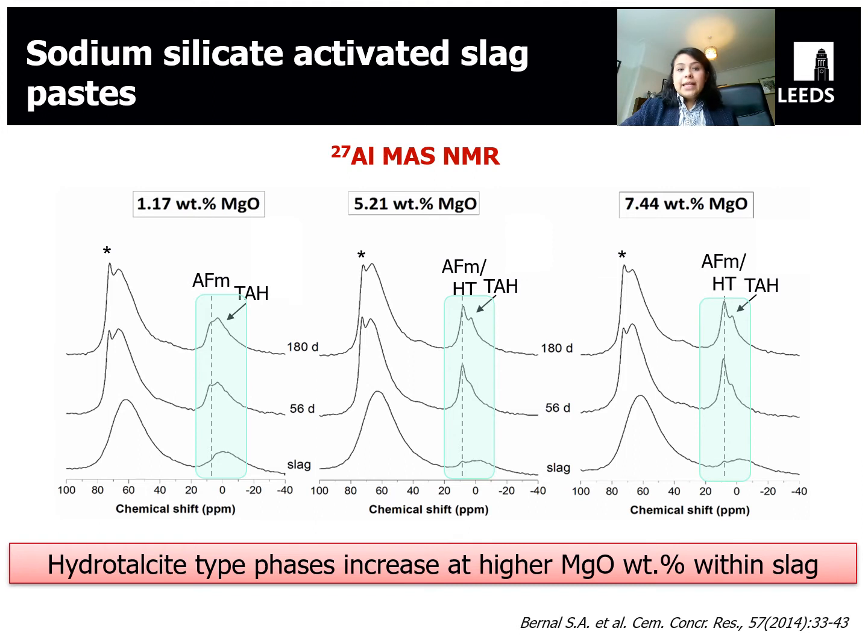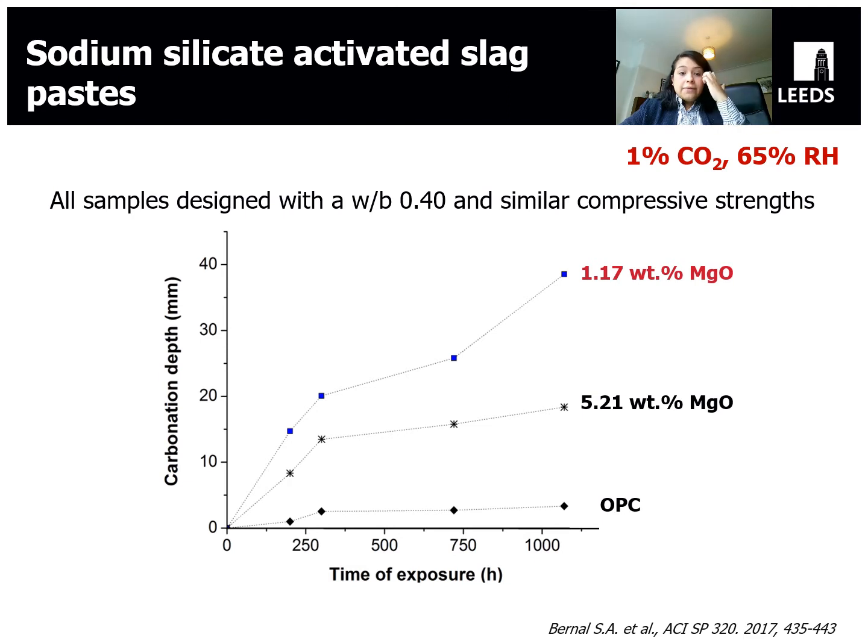So in the case of sodium silicate activated slags, we have identified that using slags with different chemical composition leads to the formation, particularly of different secondary reaction products. In this case, layered double hydroxides like AFm or hydrotalcite, which play a key role, for example, in the chemical binding of different species such as CO2 or chlorides. So we identified, for example, in some specimens that were designed to achieve the same compressive strength but produced with different slags, that when we have a slag with a higher magnesium content, the carbonation depth is reduced by like 50%.